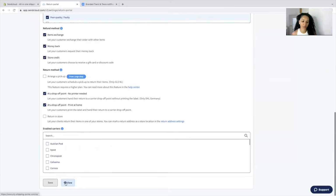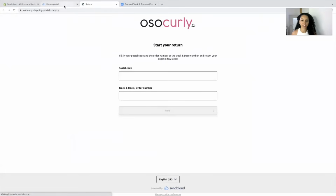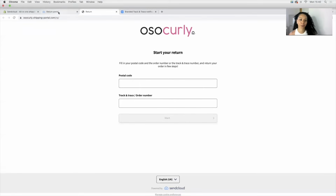And you can actually preview that also. So I can have a look at what the Oso Curly returns portal would look like. And this is what my customer would see. So they'd be able to put their postcode in and their order number, and they would simply start their return. If you've ever shopped on a fashion website, you've probably come across this kind of returns portal before.